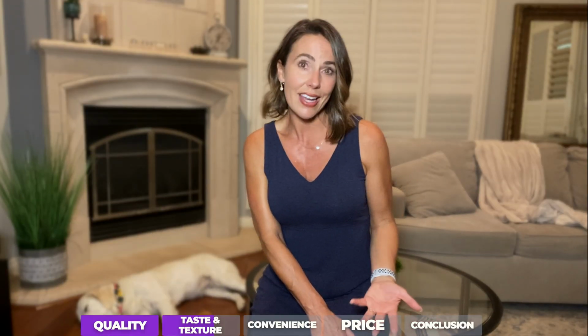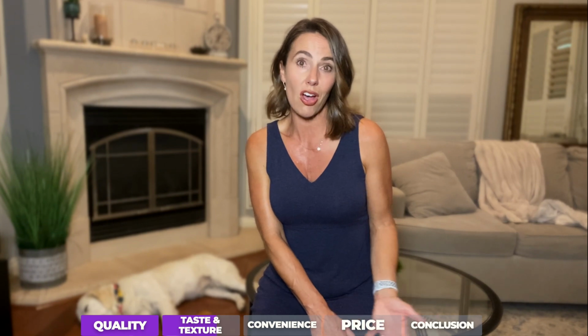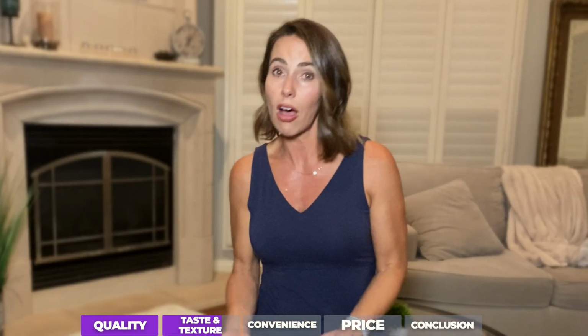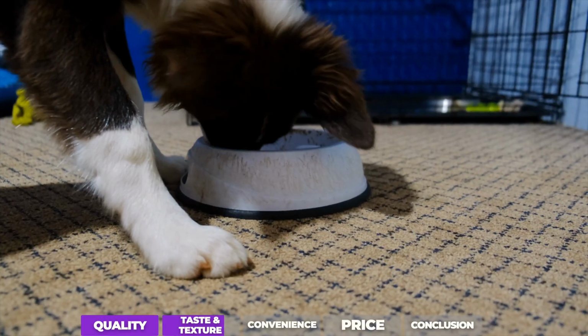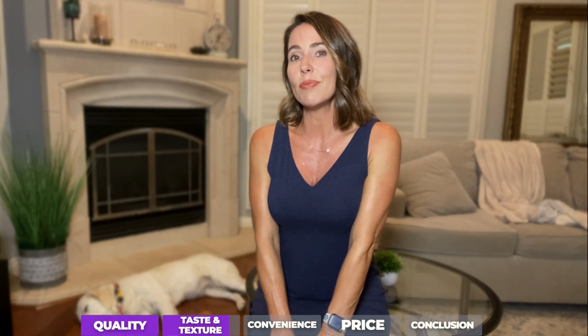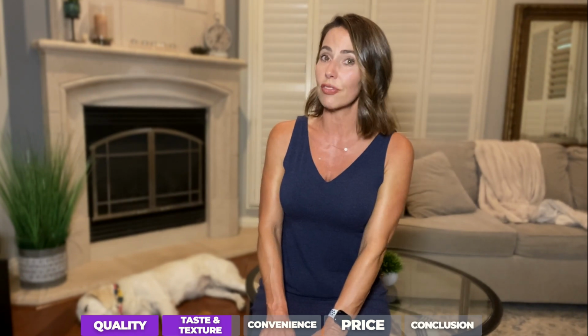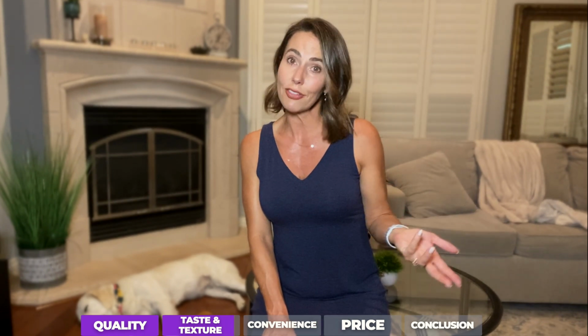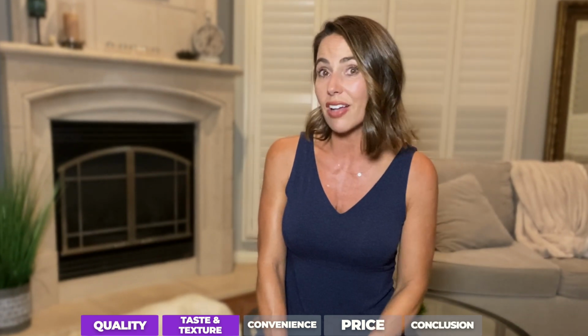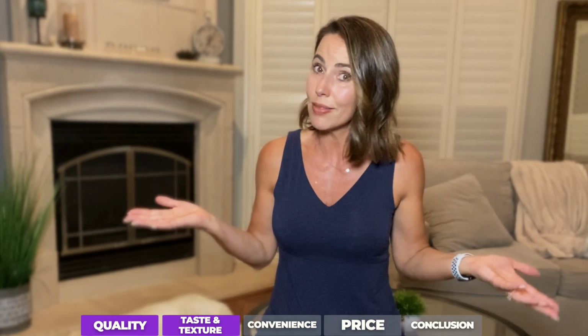However, the pasty texture might actually be a plus for your dog. Some dog owners have mentioned that it helps ensure their dogs eat all the different components of the food rather than just picking out their favorites and leaving the rest. So while the human testers on our team weren't huge fans of the texture and flavor, your dog might feel differently. And remember, dogs can't talk, so the best way to find out if your dog likes Ollie is to let them try it themselves.